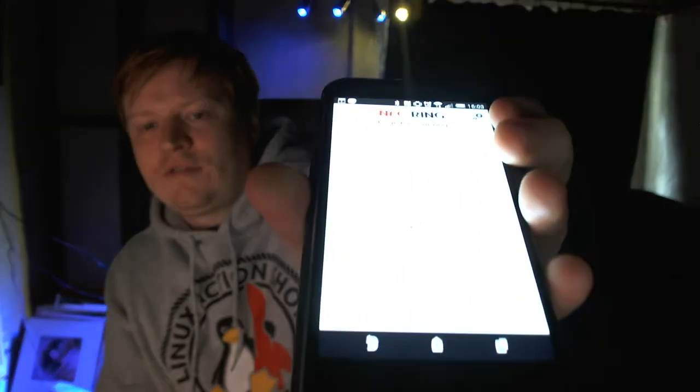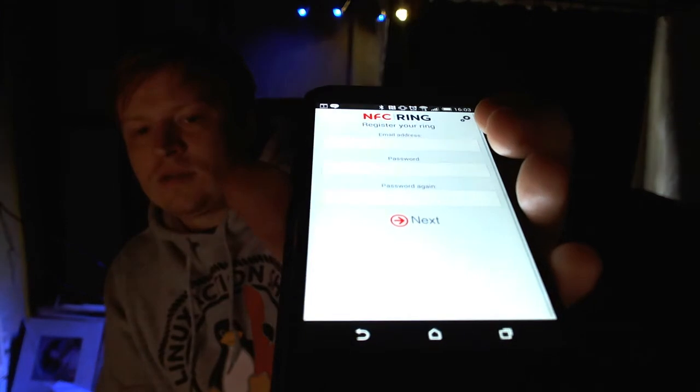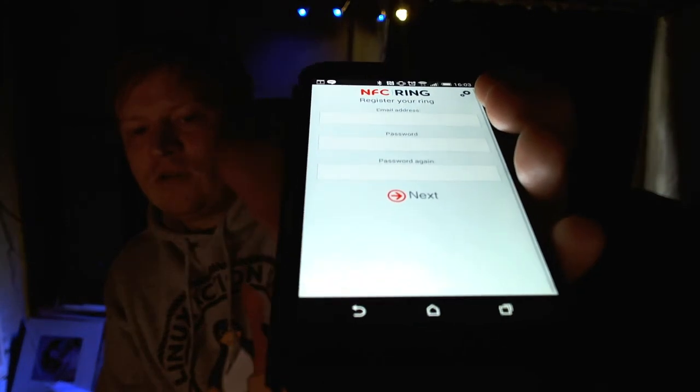There we go. So you know this whole registration process before was kind of confusing. I forget how bad this camera picks up the brightness. This part where it's like register your ring, email address, password again, we made that a lot clearer. So when you've registered, it says you can now use that username and password to get into NFC ring unlock. Hopefully we'll have fewer support requests, because we're getting a lot of people getting confused by that process, and that was our fault.